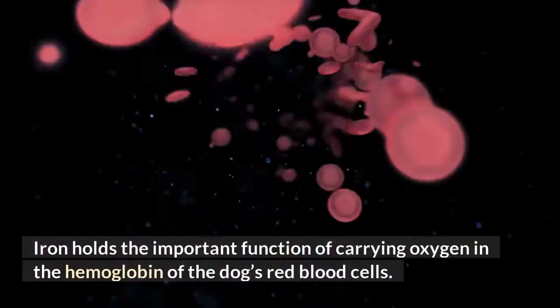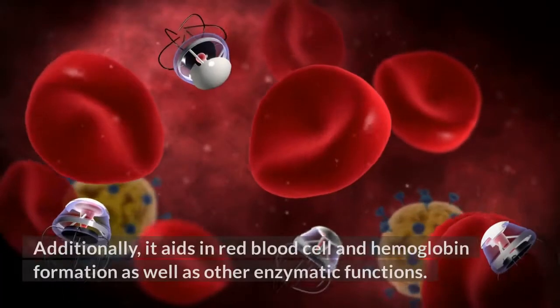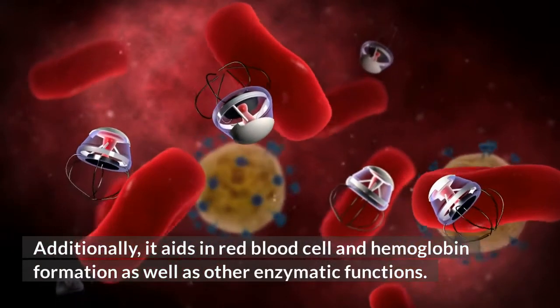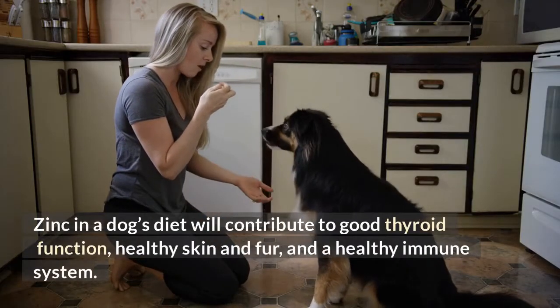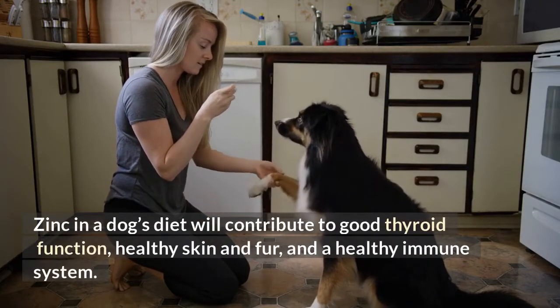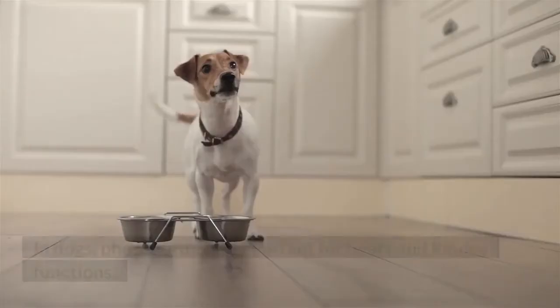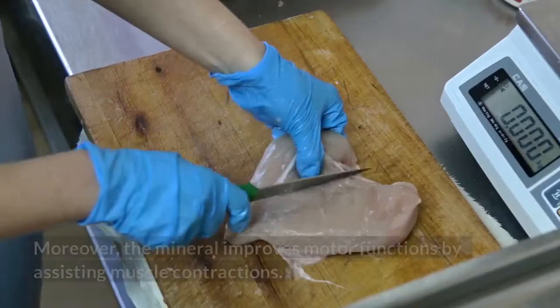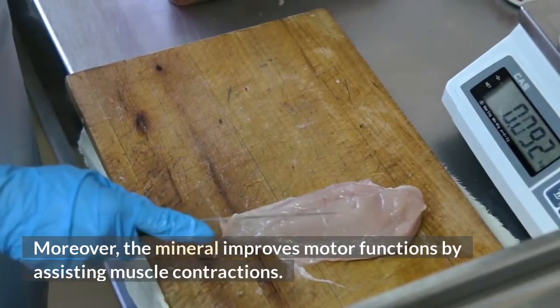Iron. Iron holds the important function of carrying oxygen in the hemoglobin of the dog's red blood cells. Additionally, it aids in red blood cell and hemoglobin formation as well as other enzymatic functions. Zinc. Zinc in a dog's diet will contribute to good thyroid function, healthy skin and fur, and a healthy immune system. Phosphorus. In dogs, phosphorus is important for heart and kidney functions. Moreover, the mineral improves motor functions by assisting muscle contractions.